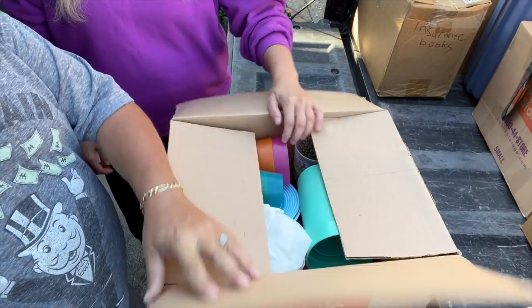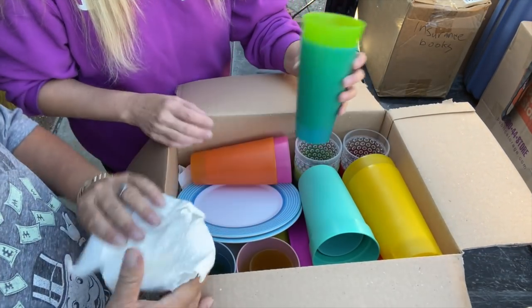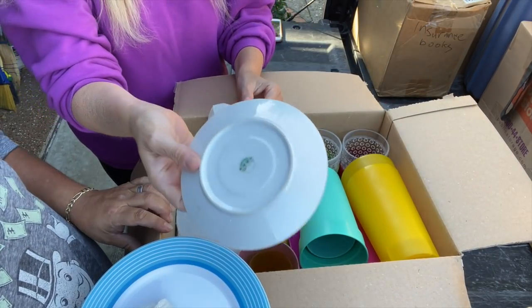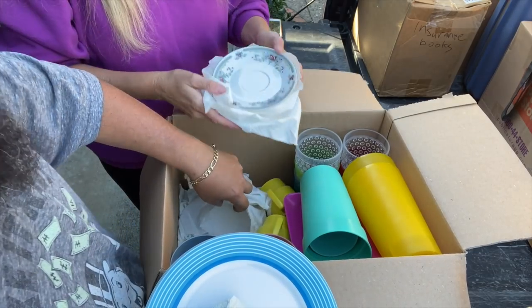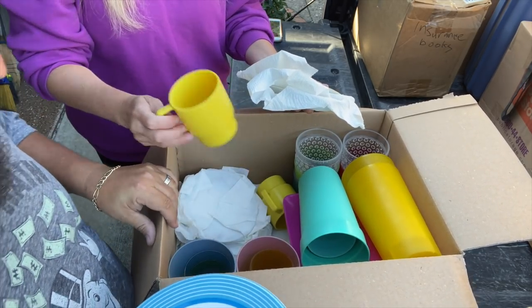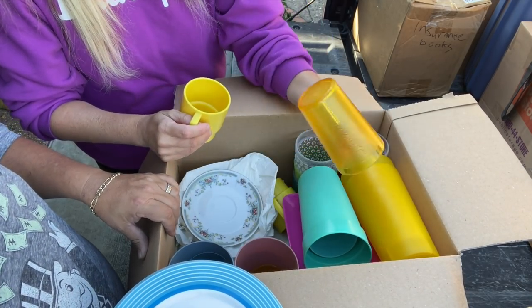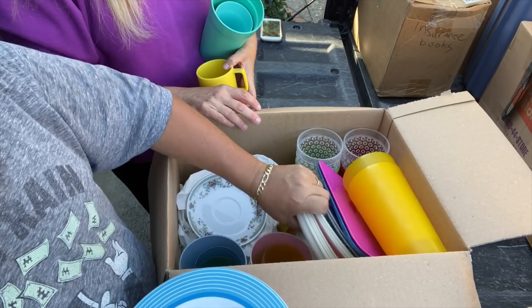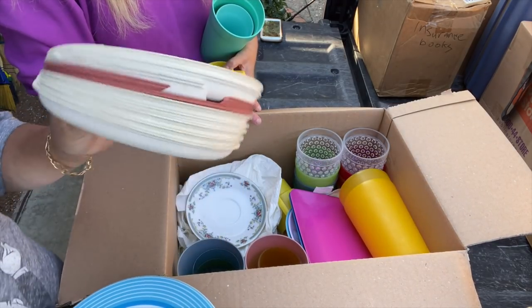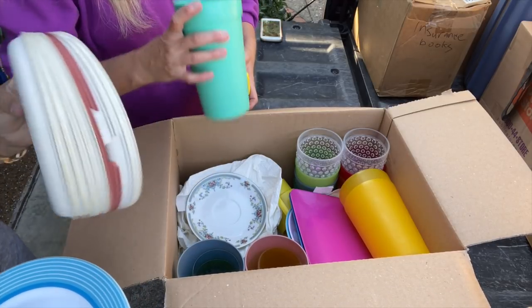All right, so this one says dishes. And let's see, cups. Plastic. Oh, there's something a little better there. This is a set. There's more in there. Oh, good. It's a whole set. Are these Tupperware? They look like they might be. Oh my gosh, old school. These are the plates that they used to get with Le Menu. These were microwave dinners, and they used to come with a plate. Do you remember that? We're talking the 80s.